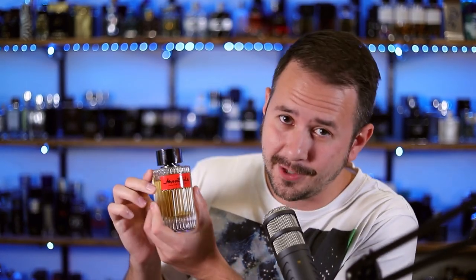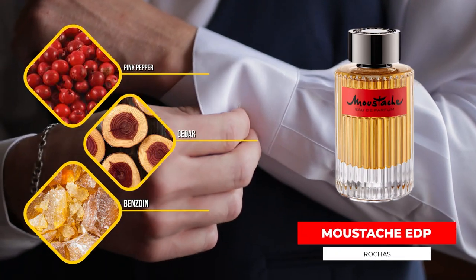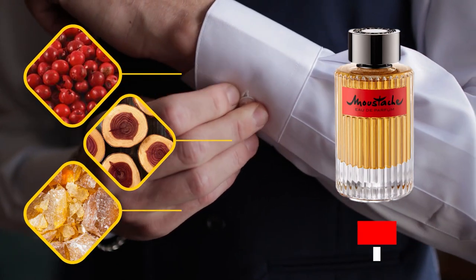Mustache Eau de Parfum from Rojas. This one is really well known for being a cheaper alternative to Yves Saint Laurent's Tuxedo. So if you can't afford that one, or you can't find that one, or you don't feel comfortable spending that much money, you can pick this up and it's going to get you a very similar feeling, only for a lot less. Benzoin, vanilla, pink pepper, and citrus, some of the notes in this scent. Really high quality stuff, again, for a good price. Bottle feels great, looks great.